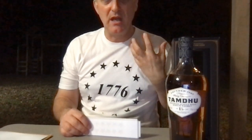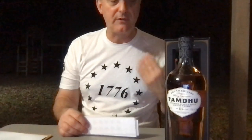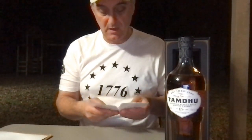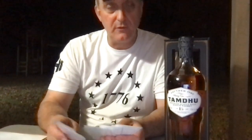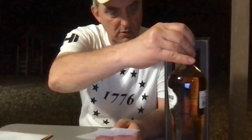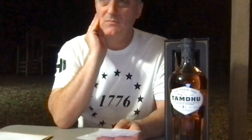For something that's done exclusively in Oloroso sherry, this is not the sherry bomb I expected. This is definitely not what I thought. Tamdhu is a good bargain. It's not an expensive Scotch. I don't remember, but it was definitely less than 100 that I paid for this. This is the 12. Yeah, I paid probably 80, 90 bucks.